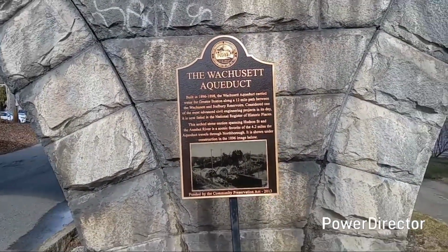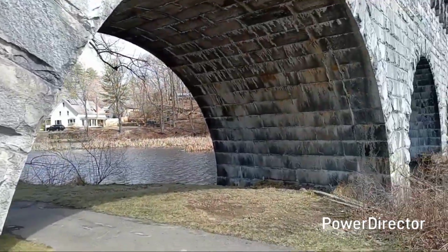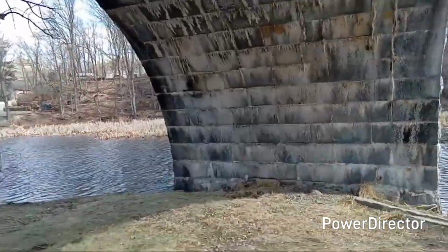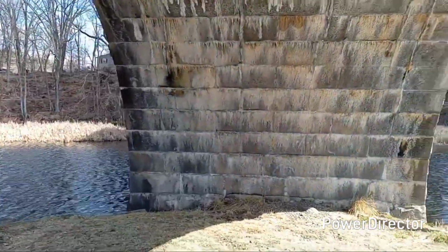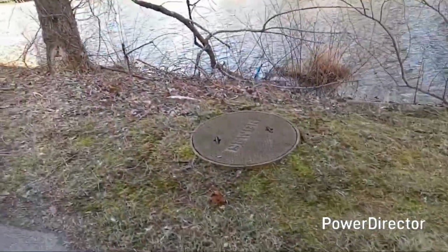So there you go, the Wachusett Aqueduct. So I was saying Worcester, I was wrong, sorry. The historic Wachusett Aqueduct. Sorry about that, guys. Guess you can go underground right here too, huh?